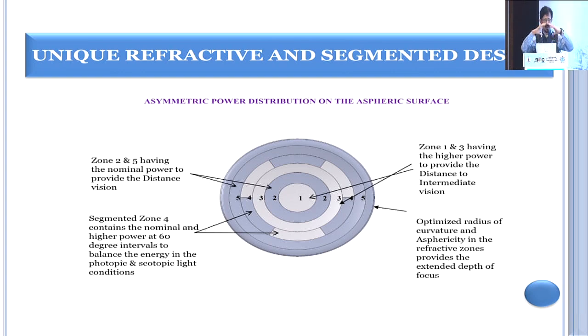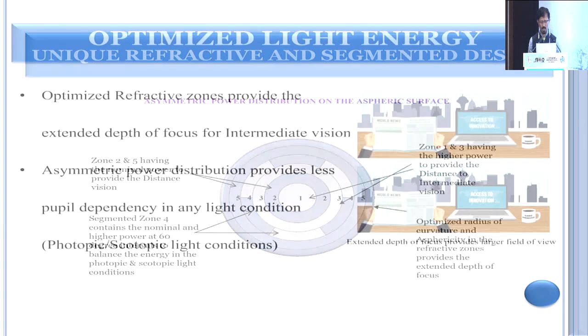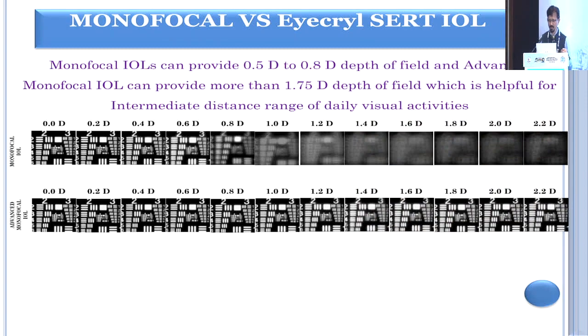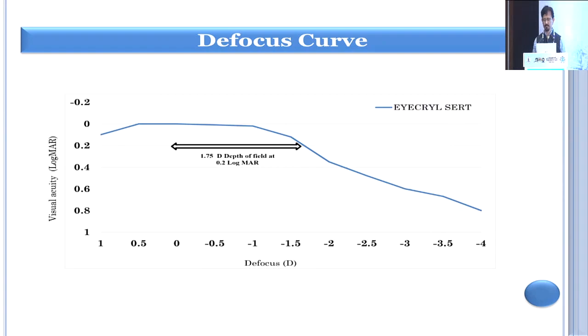So it is distributed in such a way that the power is distributed and it's not a step. That is how it provides some depth of focus without causing any photic phenomena, because most photic phenomena happen because of the splitting of light. So if there are no diffractive steps, then the splitting of light doesn't happen. And that is the advantage of this optimization of this lens. The Acryl Cert IOL is a monofocal IOL, but it has a good depth of focus. And that is what has been shown in studies.